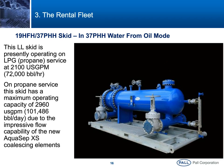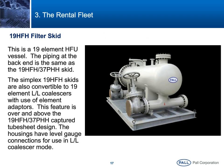Also in the fleet are 19 HFH filter skids. These hold 19 of the high flow elements for particulate removal applications. Of note, we can also convert these using internal adapters for lower flow liquid-liquid separation requirements.